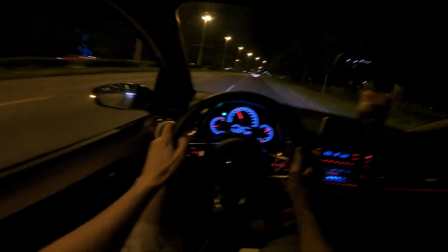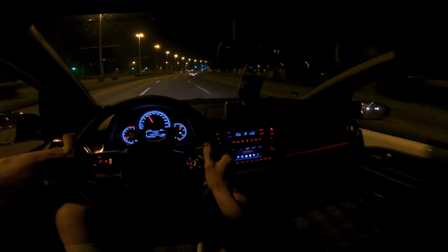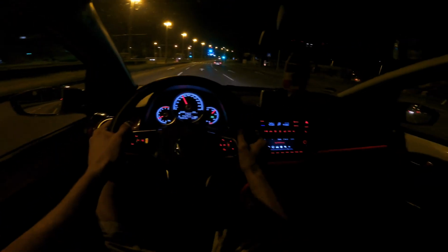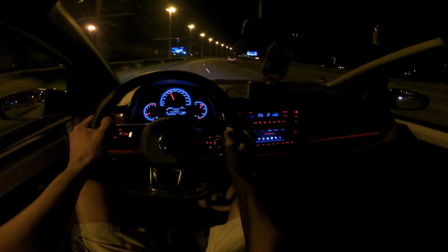You can see that the car easily speeds to the speed limit, but we're gonna stick to the speed limits until we get to the highway. Now, maneuverability: the car has good feedback through the steering wheel. Not too light, not too hard.